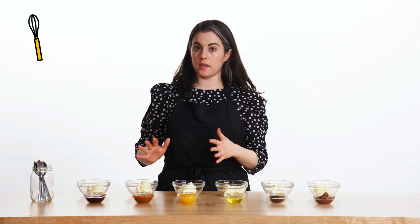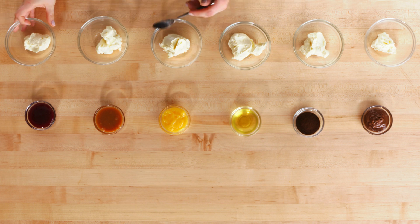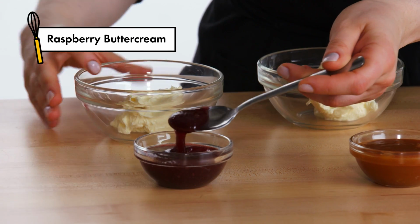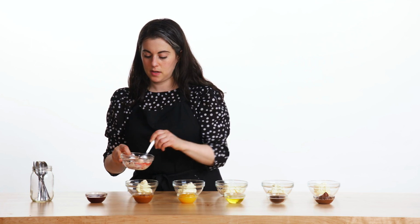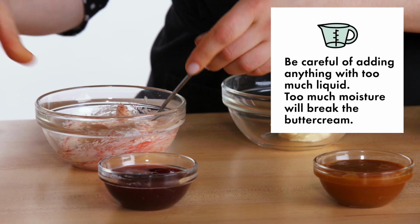We're flavoring it with chocolate, but there's endless ways that you can flavor buttercreams depending on what kind of cake you're making. So I have some examples here. First, I want to show you a raspberry version, and it's a simple process of just mixing in any flavoring that you like. You could do any jam, seedless is best.